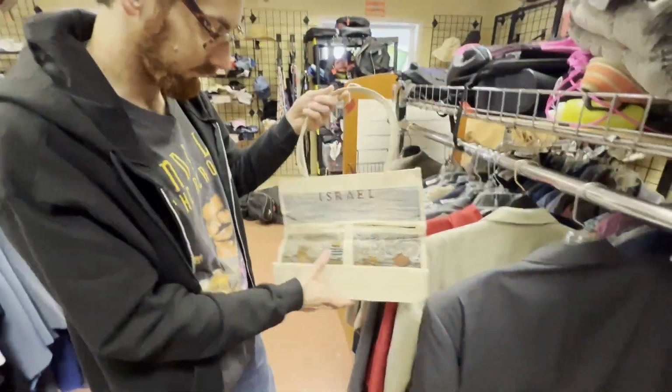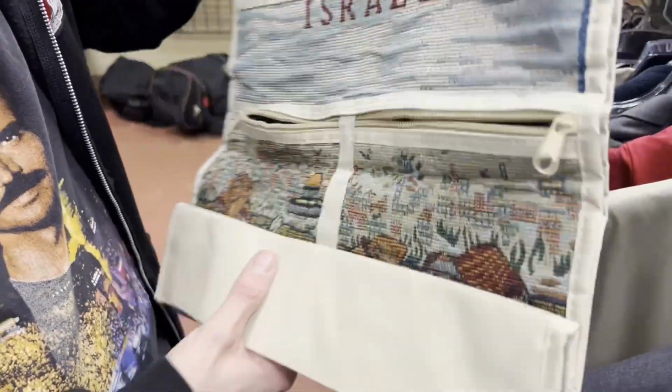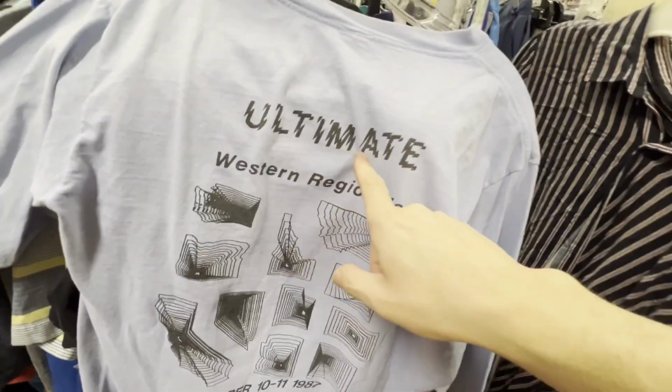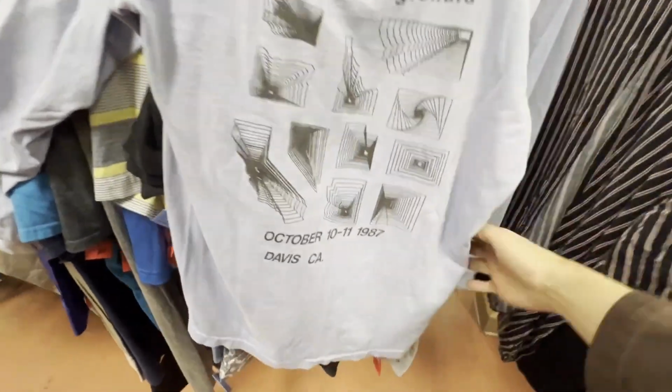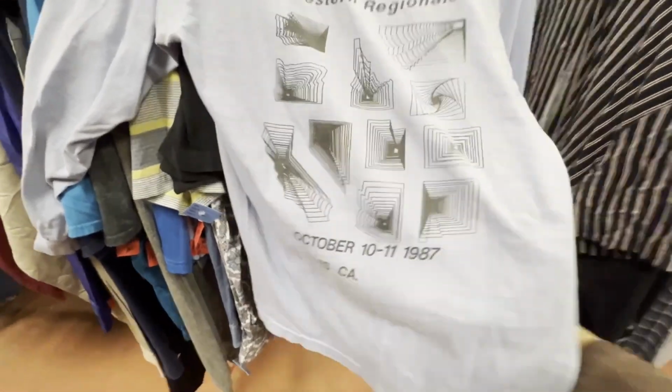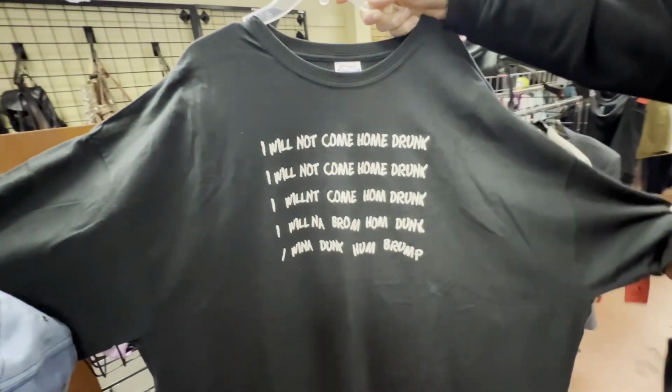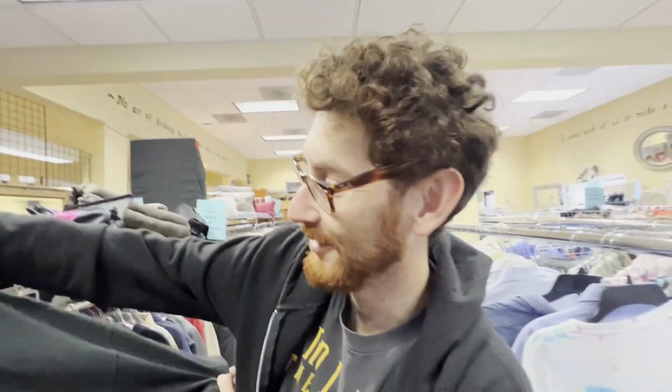Hey, what'd you find over here? Something, I don't know. Is this Kansas or no? I don't know. Okay, so this is old. It's got that cool old school font on here. Western Regionals. What? Yeah, I love this, dude. This is cool. Now I'm excited because of the back hitter. Sick. This is pretty rad right here. For your bass player? Yeah.